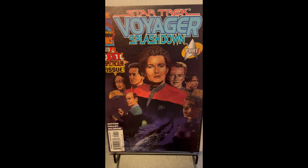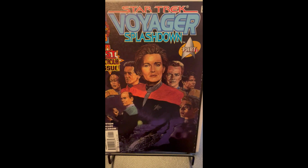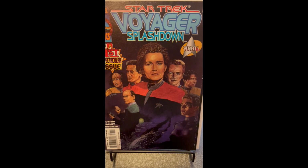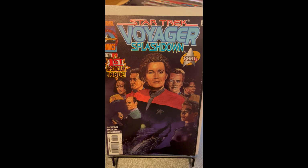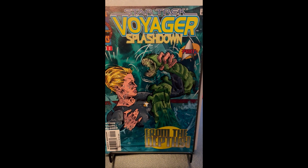Next up, a miniseries I didn't know existed, because I thought I had all the Voyager, Marvel, Paramount stuff. And then I came across this, Star Trek Voyager Splashdown. Another 4-issue series that I was able to pick up all 4. Nice cover art there. Part 2, 7 and 9 there up front.